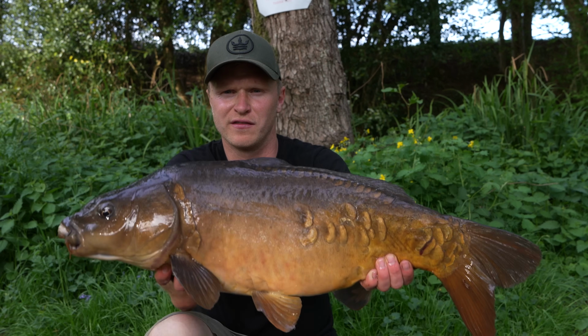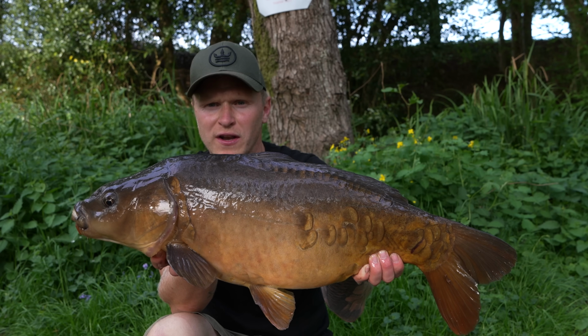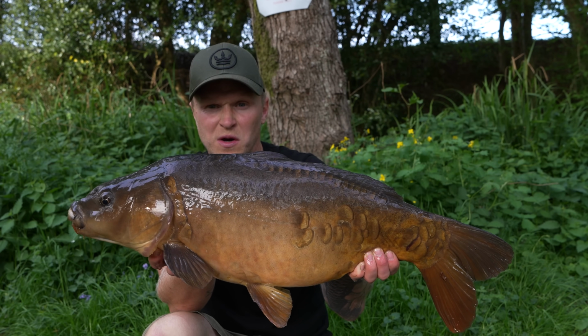We'll check fish number 5 out. A nice dumpy little mirror, and yeah, no sooner had I taken the right hand rod out, got it back to the back wall, it's gone within 20 minutes.